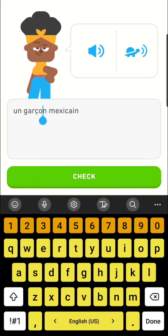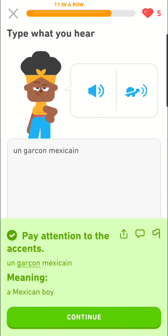Also, one of the things to show you here too, I don't know if I've covered this: if you leave out accent marks, Duo will show you down at the bottom what it should look like. You see here, the word that's underlined, pay attention to the accents. I don't think I covered that, so I did want to show you that.